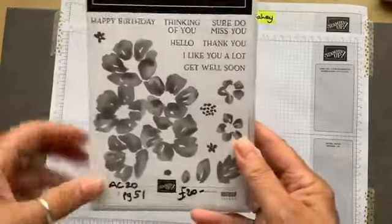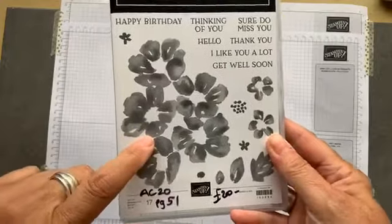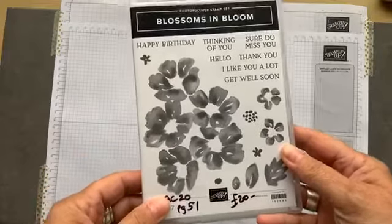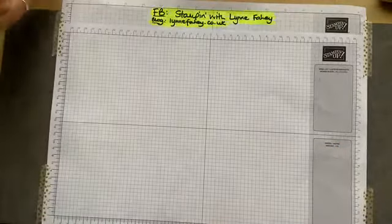And what I'm doing is anybody that's getting a catalogue from me is getting one of these cards that I'm doing today. So, as I say, let me put that to one side.